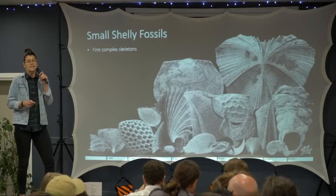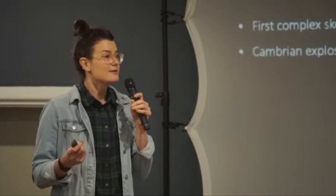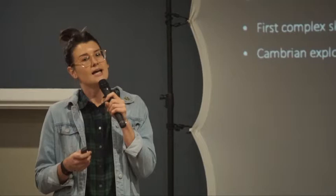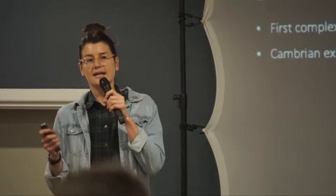Small shelly fossils represent animals that evolved to biomineralize some of the very first complex skeletons that we see in the fossil record. So they are part of a really important part of what we know as the Cambrian explosion. The Cambrian is a period of time over 500 million years ago, and the Cambrian explosion wasn't a literal explosion. It's a metaphor for the explosive evolutionary event that happened at this time. And during the Cambrian explosion, we see the evolution of a whole lot of different types of animals. And most of the animals that we know about in the modern day have their evolutionary roots over 500 million years ago, back down in the Cambrian.